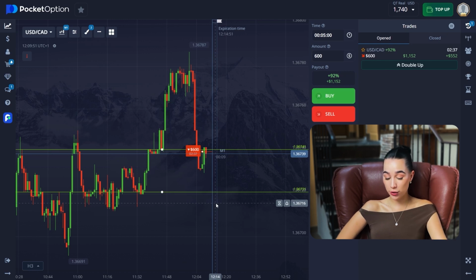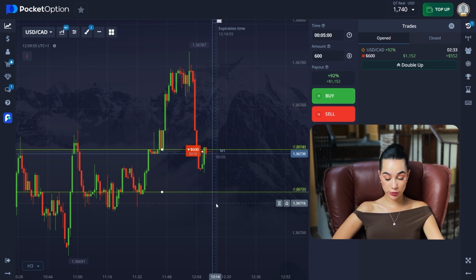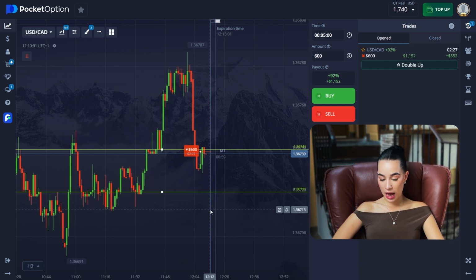Let's wait. I'm showing you everything how it is, without any editing or anything. If I lose the trades, I show it. If I win the trades, I show it as well. So it's all how it actually happens.